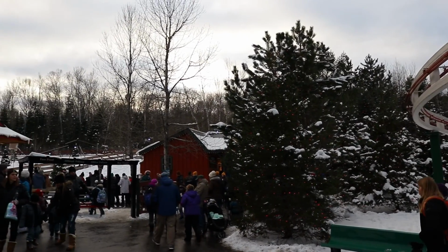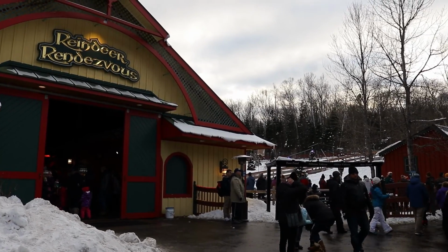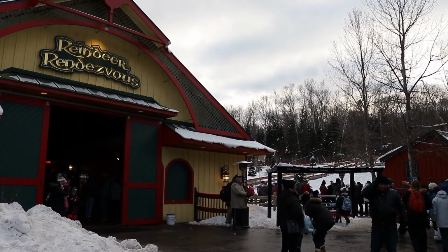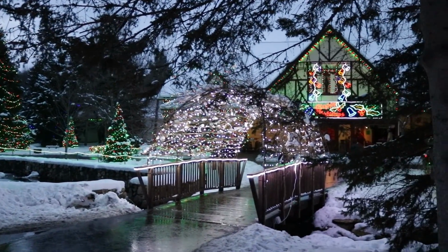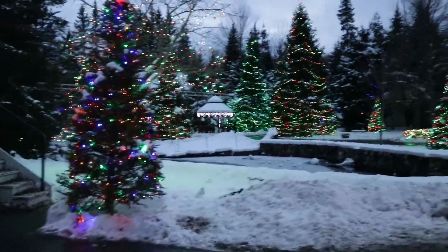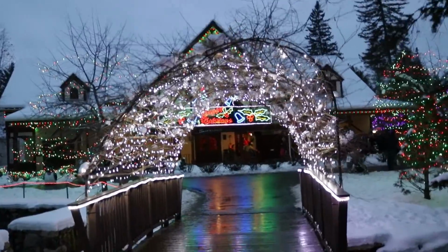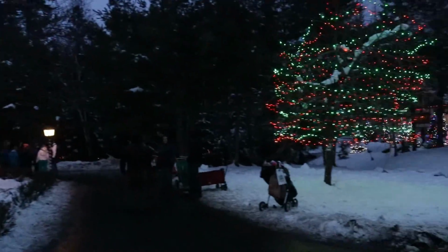Well, we've been here just about all day, and the sun's starting to go down. So that means the Christmas lights are gonna come out. 37 seconds later. The Christmas lights here look absolutely amazing. There are lights on everything: on the trees, over the bridges, on the buildings. The park has a whole new life at nighttime.